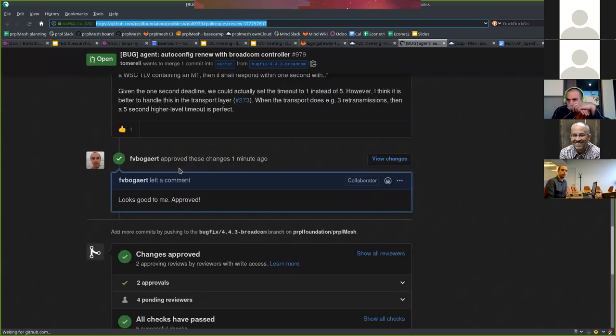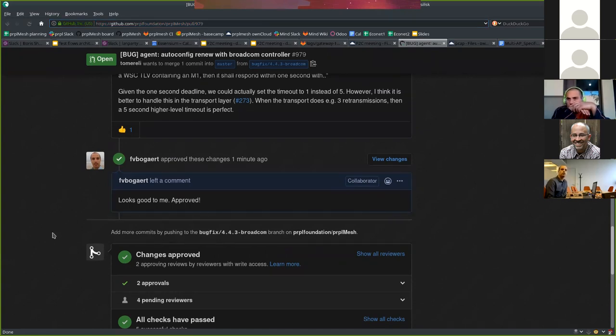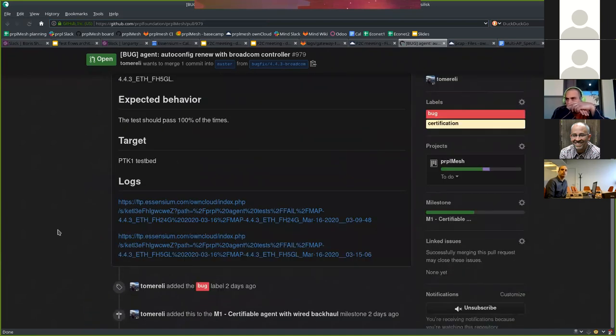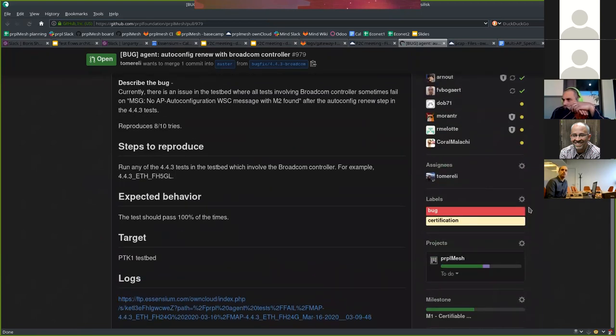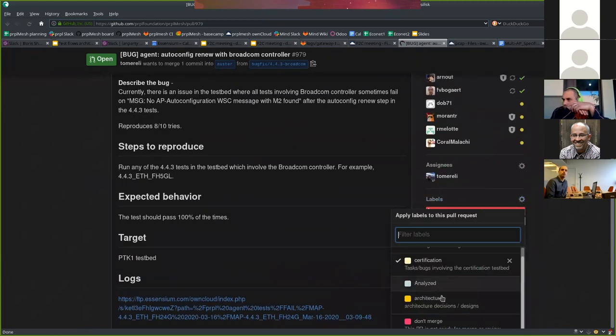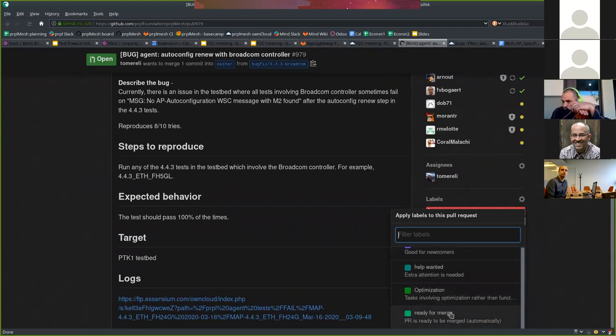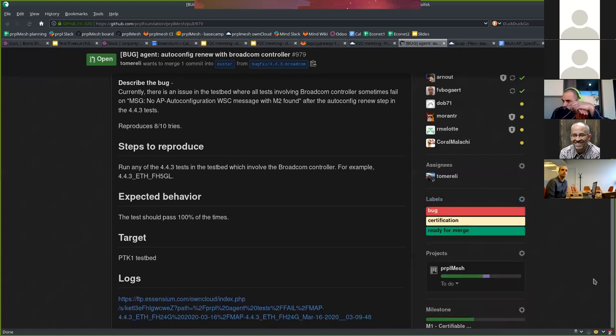Okay, so now I've approved it, so it has the approvals it needs to merge. So merge 5 should take care of it. Yeah. Hopefully, because I didn't see merge. Do we now have ready for merge stack? Yes. Yeah. Ready for merge stack. Yeah. Okay. There we go.